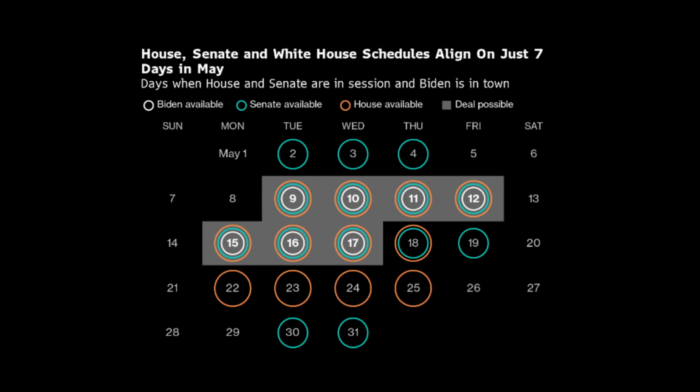So we're in a period of negotiations in US politics. We're running out of funds to pay its obligations by early June. How confident are you that we can get an agreement before this loose deadline? Not very. One, because the window for negotiations is so tight. If you look at the House and Senate recess calendar, there's I think like 7 days when they're both together. And if you include Biden, who has his own calendar as well, it's a very narrow window to negotiate.